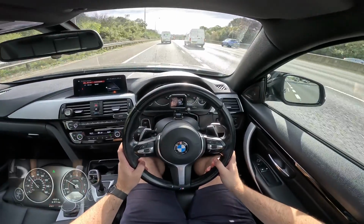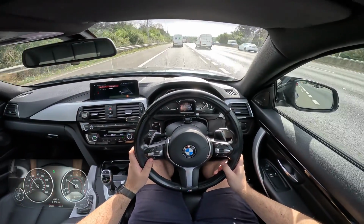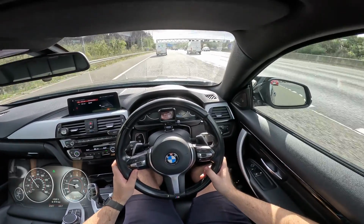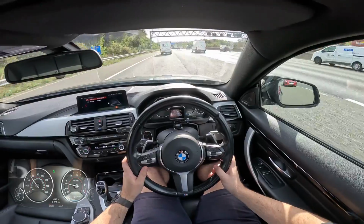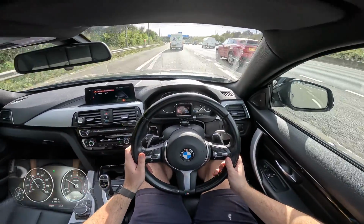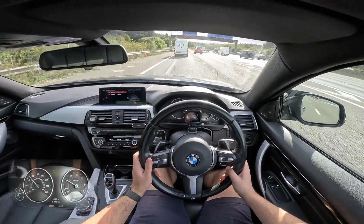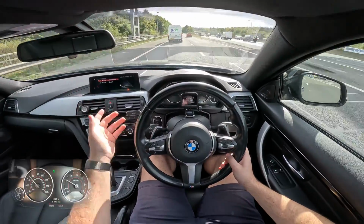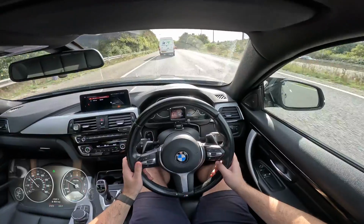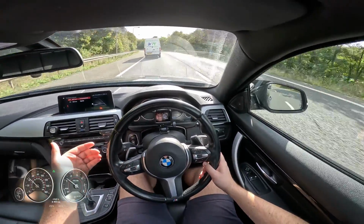So fundamentally, 47.7 miles per gallon is a pretty good figure. However, I did want to see over 50, and I know that the 35D can kind of match those figures, so I think it could be a bit better. I think on a longer journey you might see above 50. As you can see, it's still going up now, so obviously you're going to see above 50 miles per gallon at some point. So yeah, it's fairly efficient, but not quite as efficient as I had hoped.